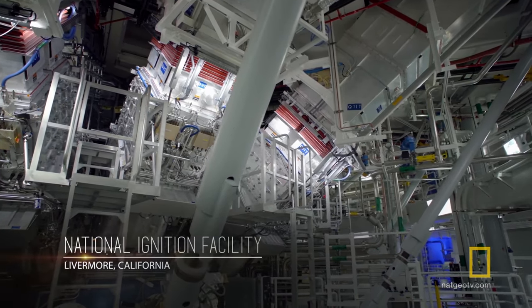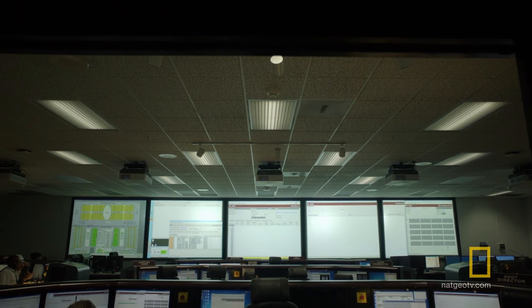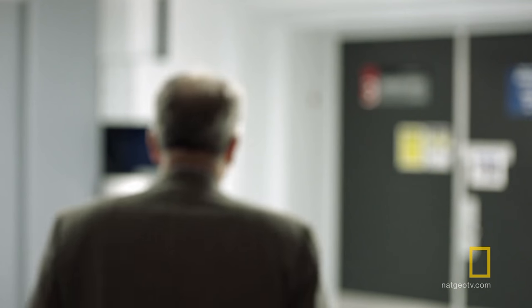At the National Ignition Facility, what we're trying to do is overcome a natural barrier that nature has set up for atoms to fuse together. The idea behind fusion is the two atoms that you try to put together, those cores have the same charge and they repel one another, just like the two parts of a magnet tend to repel each other.